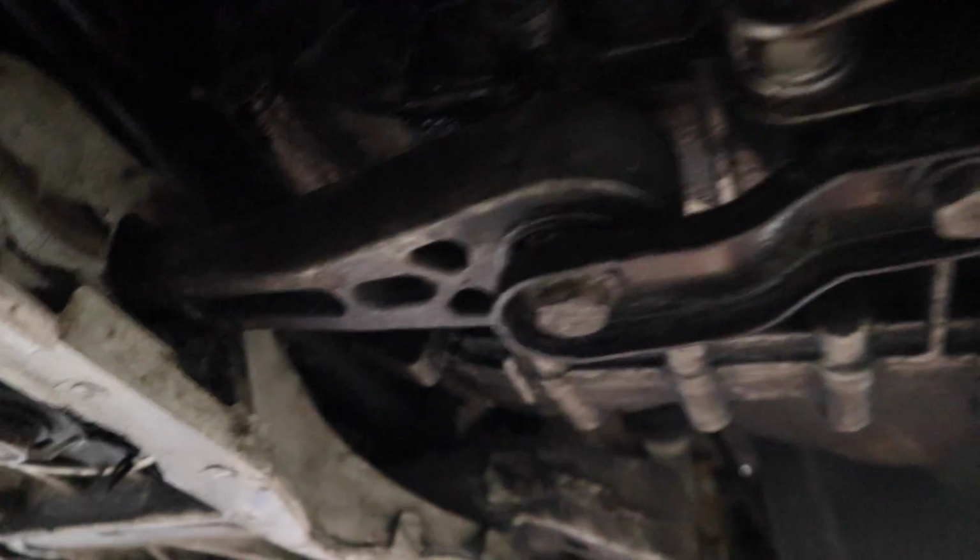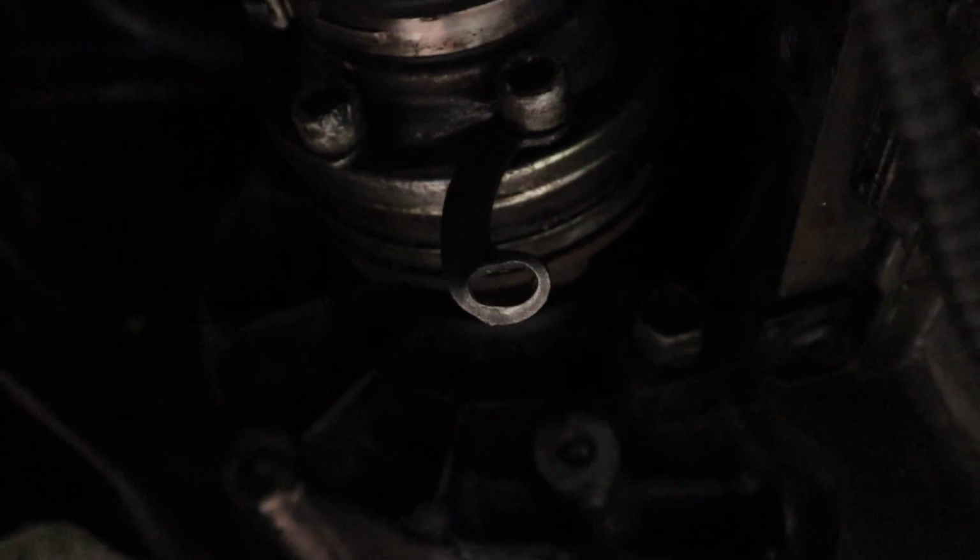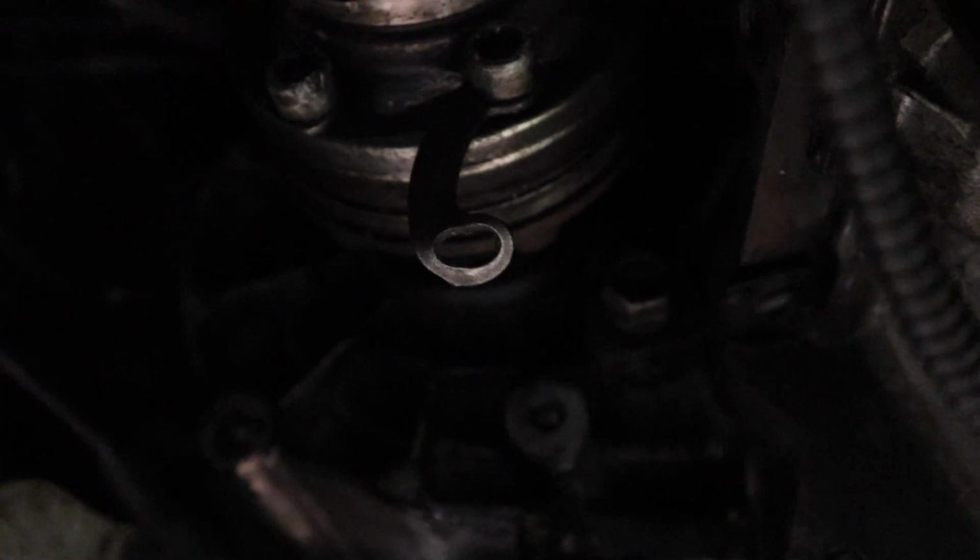So obviously we have a new DPF fitted here, which isn't very old. And I came across, while looking, let me just spin that. So that's not great, is it? Nice drive shaft washer.